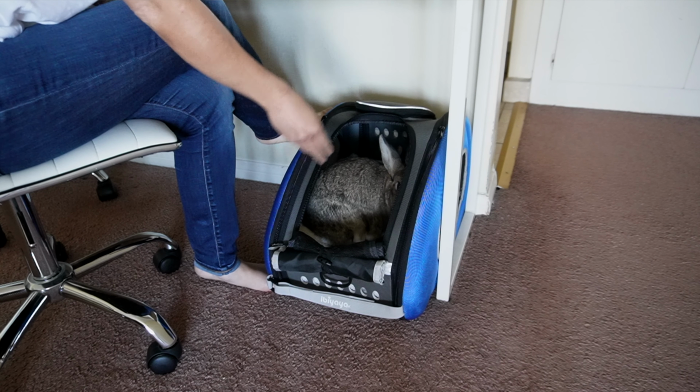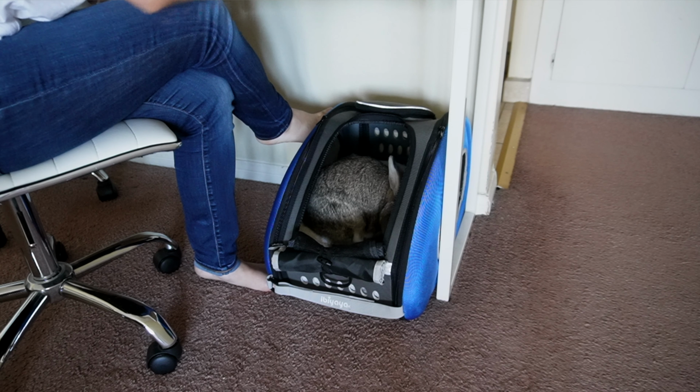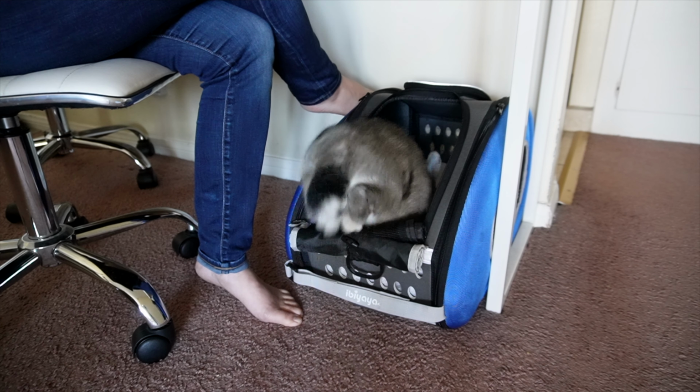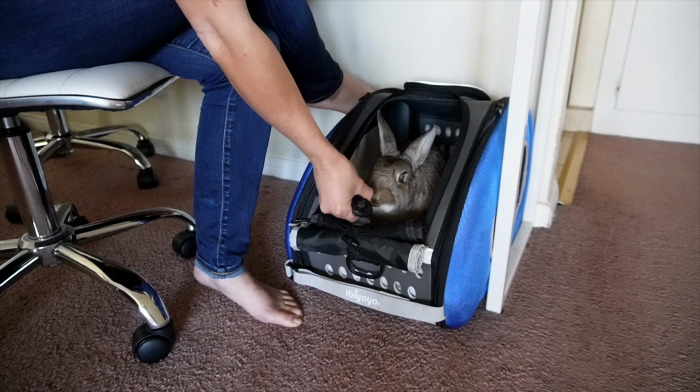Once you've got your rabbit going inside the carrier, as I said before, click and reward. And at the start, when I say reward, make it rain. As long as they're in that carrier, they get treats. If they hop out, the treats stop. If they hop back in, click, and then the food starts coming again.